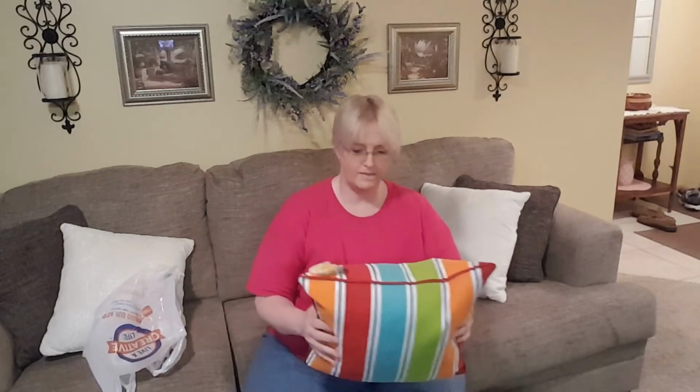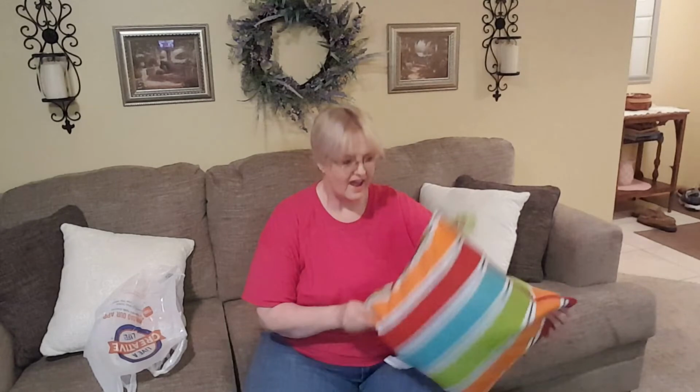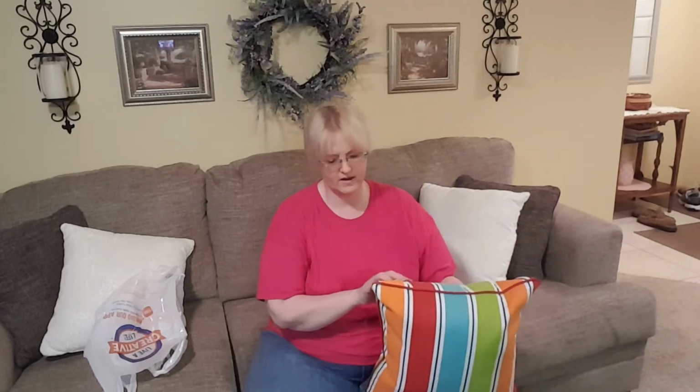Then I got this outdoor pillow. I think he was $12, from $19, 40% off. You're getting the theme here, right? If you find something at Hobby Lobby that you like and it's not on sale, go back the next week because it'll be on sale. You don't ever have to pay full price for anything at Hobby Lobby.